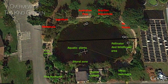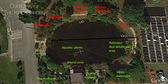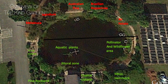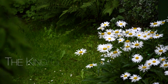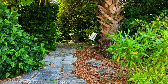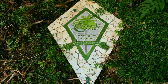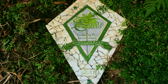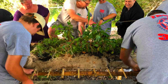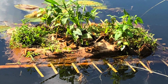Here is an overview of the habitat locations. All the native habitats are in green and the invasive are in red. In the years after starting the Kind Garden, in 2017, we were recognized by Broward County Naturescape for the Emerald Award at Water Manners Day. There was another Eagle Scout project in 2019. They created a floating island, which has all native aquatic plants.